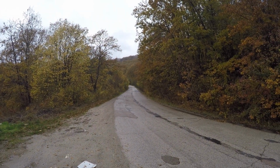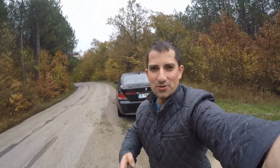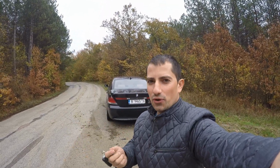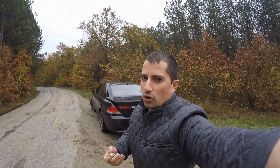Beautiful road in autumn colors. Hello guys, I've just got the car from the mechanic and it's awesome. It already got this remote control, which is the remote control to hell. Yeah, it actually opens the door to hell.